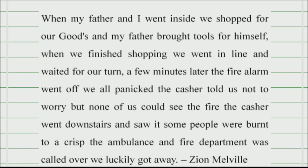So this paragraph, Zion, could have been a little more interesting, right?